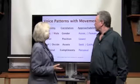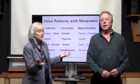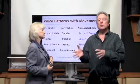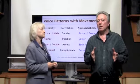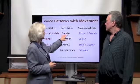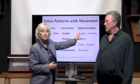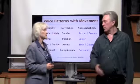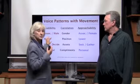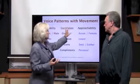And then these are some very, very gross generalities, and because we're talking about perceptions, not reality, it is assumed that in gender, male is more credible, female more approachable, in our culture. The credible position, the person is perceived as higher, which is why it's so important in presenting that you have that talent.